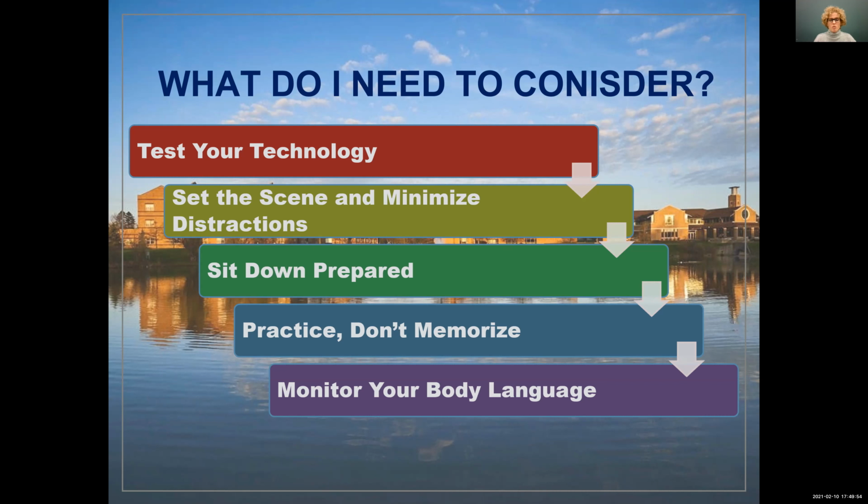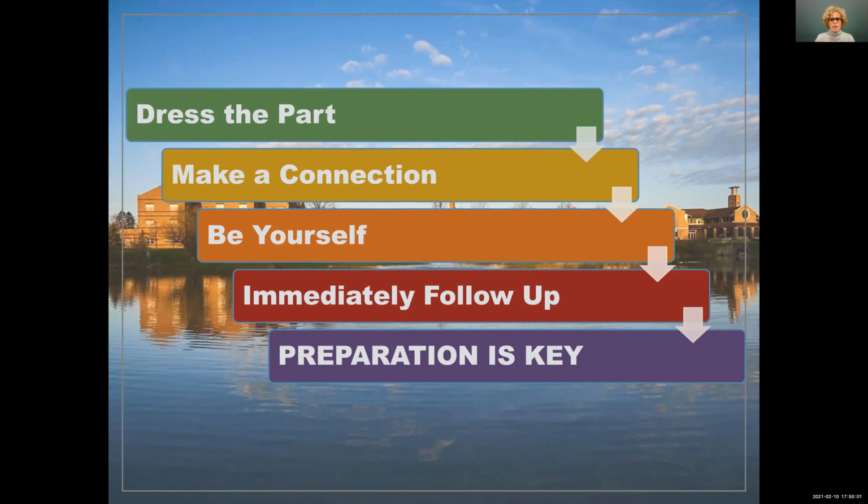If someone is asking a really long question or telling a story, make sure you're not looking bored. So, be there, be present, be ready to go.